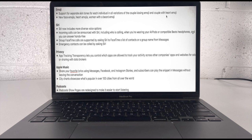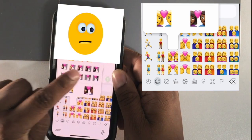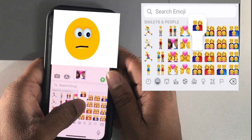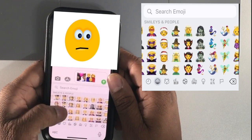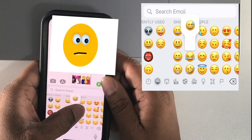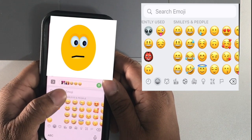Emojis now support separate skin tones for individuals and all variations of the couple kissing emoji and couple with the heart emoji. There's also new face emojis, heart emojis, and a woman with a beard emoji. Here are some of the new emoji features. The skin tones do not apply to families. I don't use emojis much, but I would like to see different color options for these.